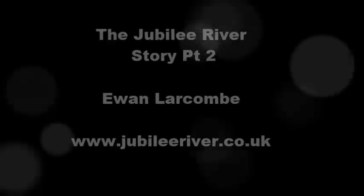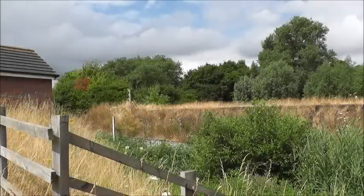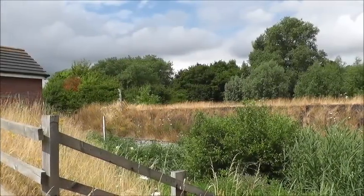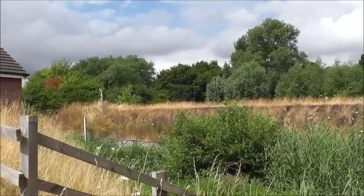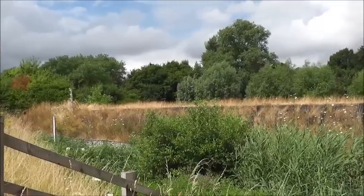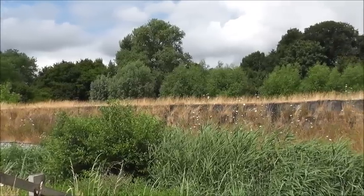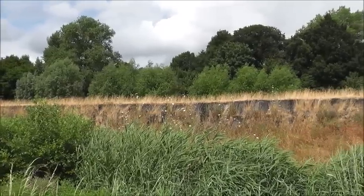This is a story about the Jubilee River. We're going to start by looking at the Merk Ditch. This is the Jubilee River looking from the Eton Road, and we're working our way upstream. The Jubilee River is actually beyond the Bund in the distance.